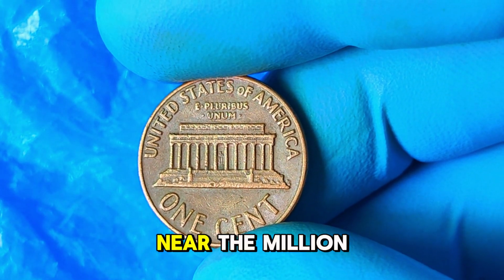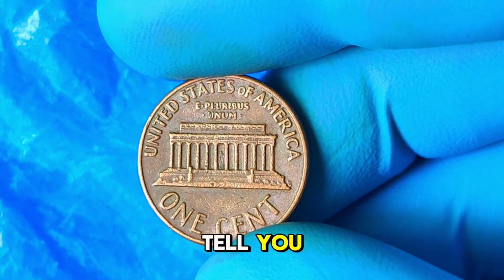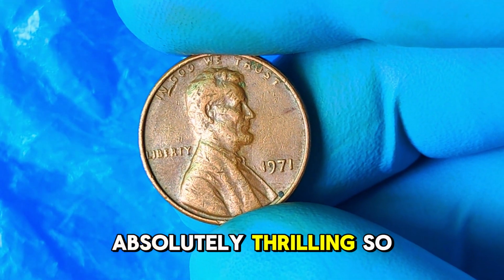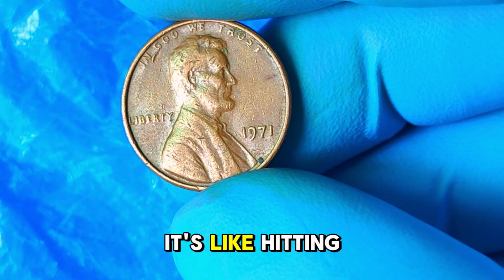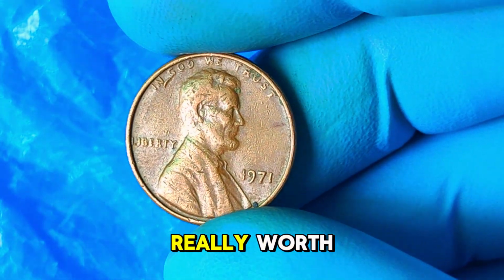Of course, I wasn't anywhere near the $1 million value. It wasn't in mint condition, but I can tell you, the excitement of finding something rare? Absolutely thrilling. So I get it. When you find one of these pennies, it's like hitting a small treasure chest, and you just have to know how much it's really worth.